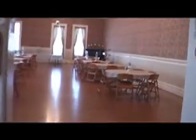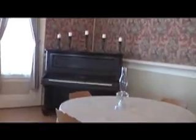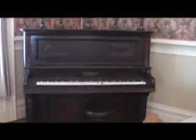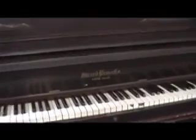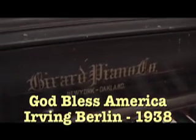Still in the Masonic Temple, taking the elevator down to the second floor, we discover another amazing meeting and banquet room with 20-foot high ceilings, crystal chandeliers, a full-service kitchen facility, and most importantly, a recently acquired Girard 1907 upright grand piano with a brash and brassy voice that just lights up the room.